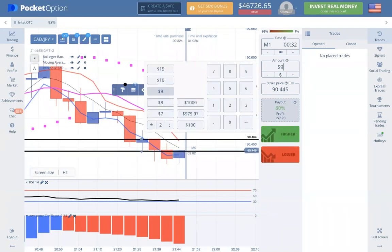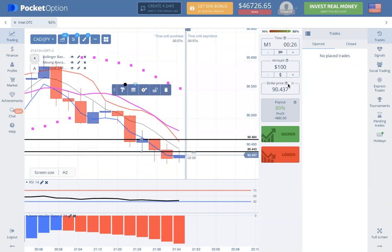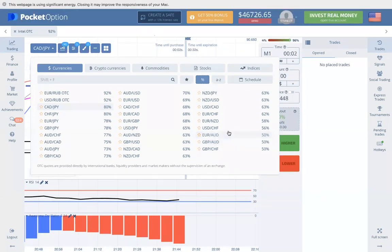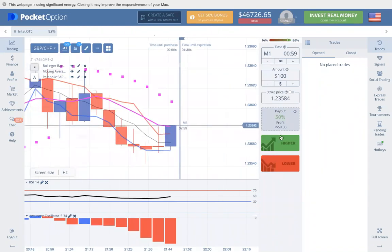So I know that if I have an account size where I can risk this much money, $100, it tells me that the payout for this currency pair is 80%. And it means that I will make $80 profit if I clear this trade. So I'm essentially risking $100 to make $80, which isn't bad. Now the payouts will change. You really don't ever want to trade anything under 70%. It's just the standard. You want to make sure the reward is worth the risk that you're taking. But if I were to go to GBP CHF, you'll see that if I risk $100, I'm only going to be making $50, right?